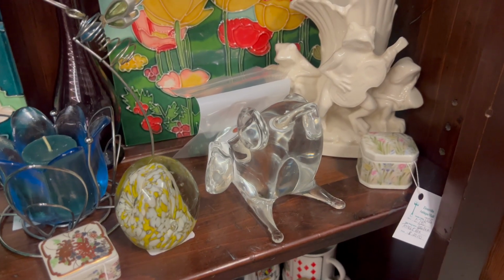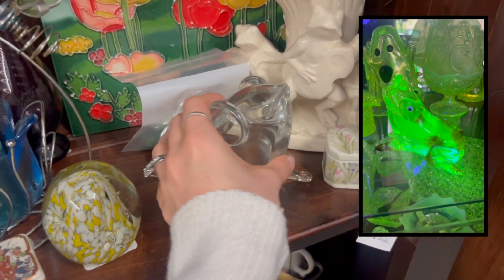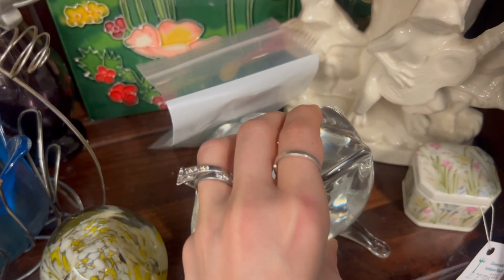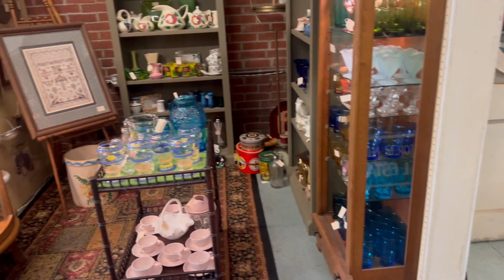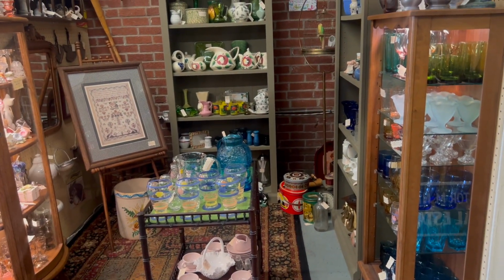Now, you'll never guess what I just found at the next booth. It is the same Murano glass frog I was just talking about, but it's in clear. So now I know for sure that my derpy frog is a Murano glass frog because mine does not have its sticker anymore. And ironically, he is right across from the green frog that we first checked out.